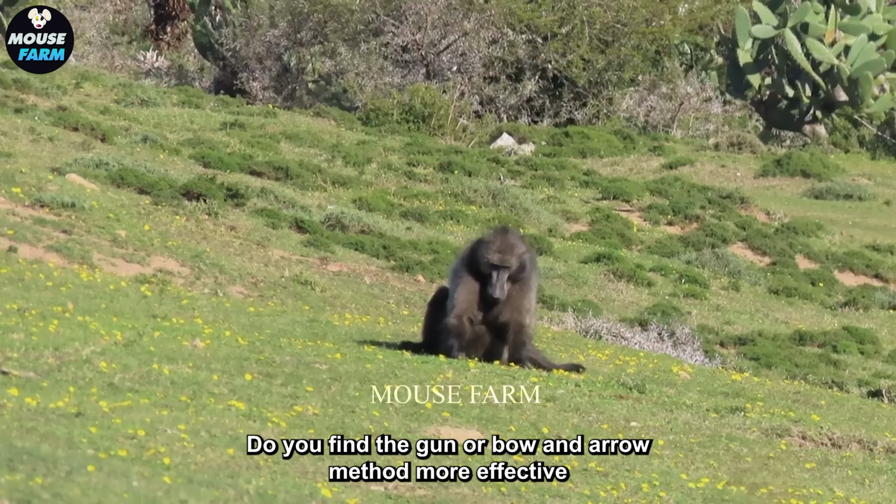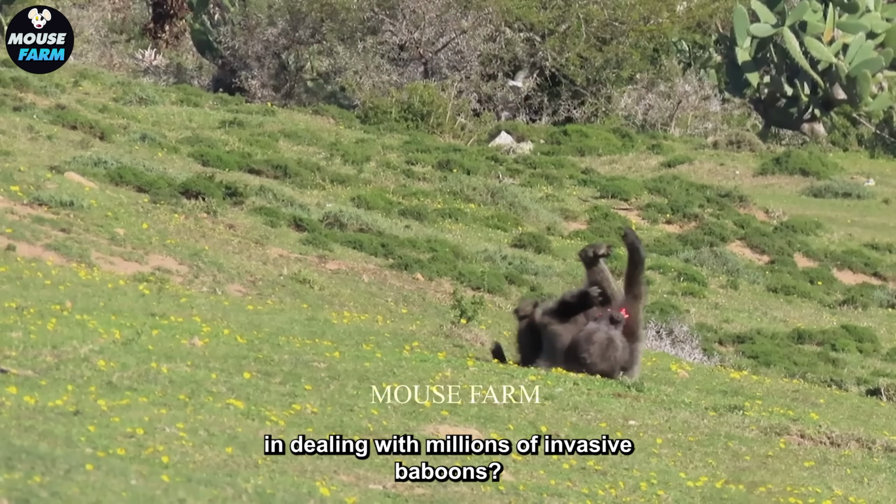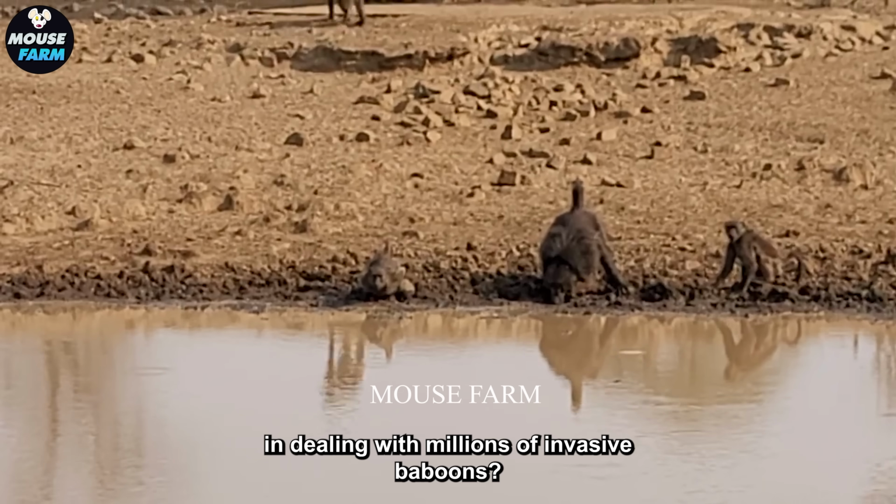Do you find the gun or bow and arrow method more effective in dealing with millions of invasive baboons?